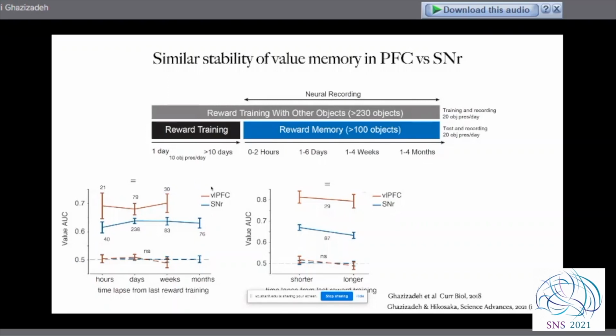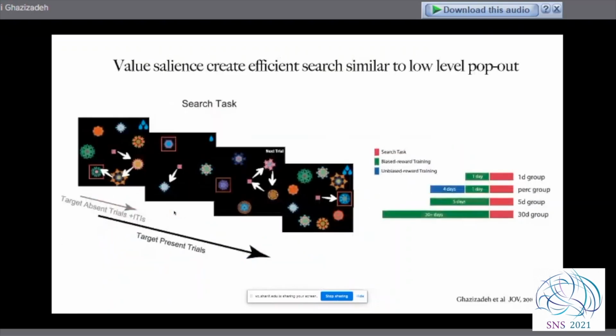Sorry, the legend is switched here. This is VLPFC and this is SNR. I have to fix this. But anyways, you see this long retention of the memory, which is important. Okay.